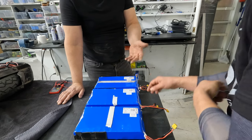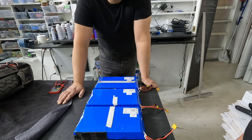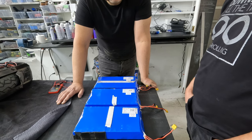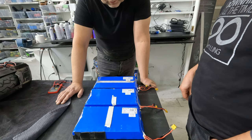But I would put all three in one wheel, from the same day. At least I would match them a little, exactly. On my Nikola, all of them are matched, all the cells are matched. Of course, they have to be.